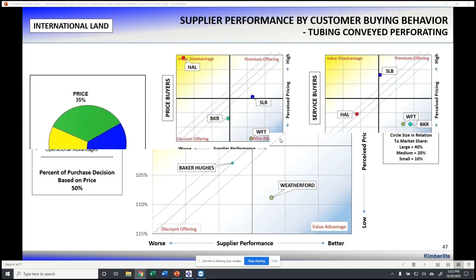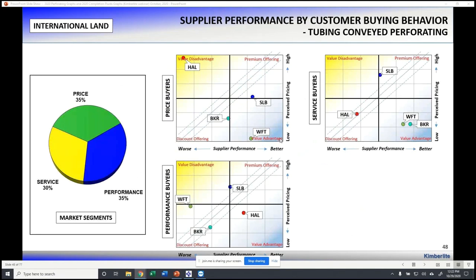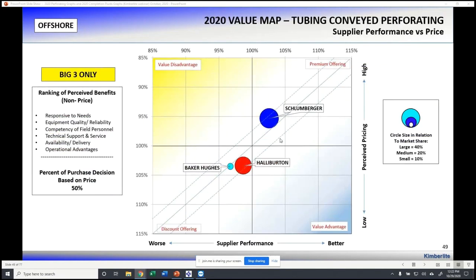Whereas if you move offshore, what we find is that, again, Halliburton and Schlumberger comprise the majority of the market, nearly 80-90% of the market share. And you can see that Schlumberger has clearly established themselves as the predominant leader in the market, even though Halliburton was an early leader in the tubing conveyed market. Schlumberger has really emerged as the premier premium-based supplier that costs more but is worth it.